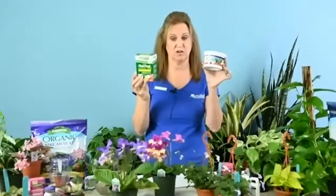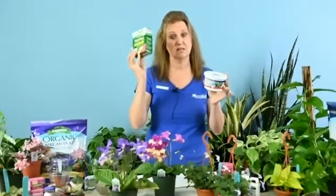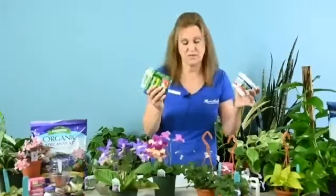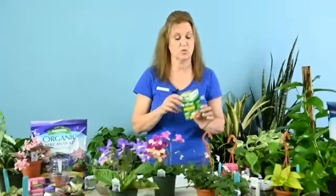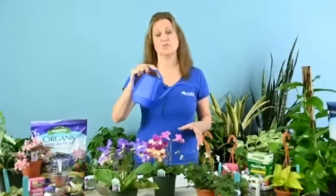These are concentrated. This is a liquid. This is a granular. This you make up by a gallon. This you make up by a quart. You can come in and we can talk to you about the differences between these two. If you have just a few African violets, you may want to use the liquid because you can make a quart at a time.